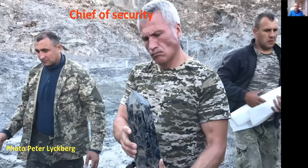And here is the chief of security in this mine in Ukraine. Now you see he's holding a beautiful smoky quartz crystal from an open pit. So the granite is weathered to clay between 10 and 40 meters. And there, when you find the pocket, it's just the quartz and beryls that may be left.